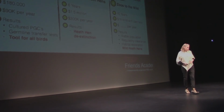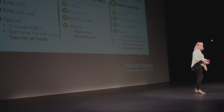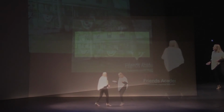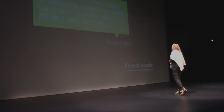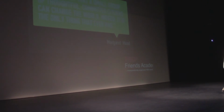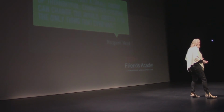You want to have Heath Hens running around the wild, coming back in the eastern seaboard and being a plentiful source of food. It might take 10 years, but it's coming. You're going to fill a niche. So Margaret Mead said, never doubt that a small community of people who make an informed decision and decide to have the courage to make a change could have a profound effect on the rest of the world.